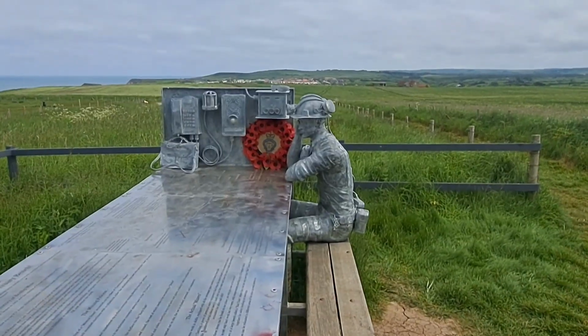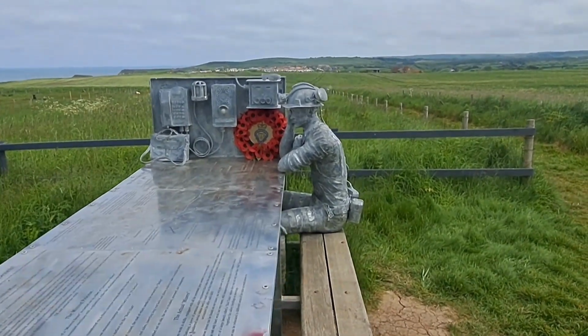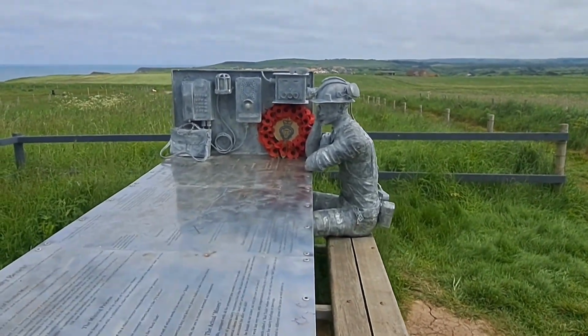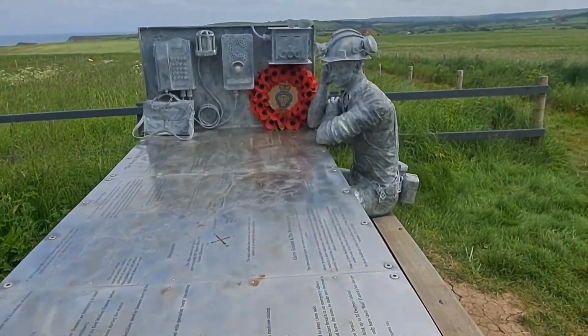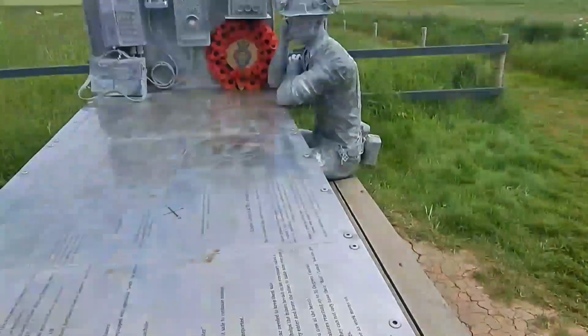Well, this took me by surprise. I didn't expect it to be here. This is a miner's bench. All of the details on the table. Cup at the end.